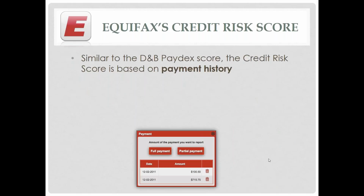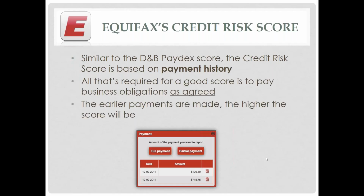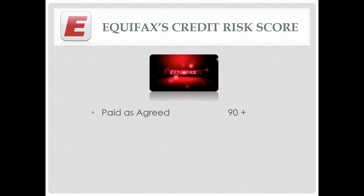Similar to D&B PAYDEX, the credit score is based on payment history. All that's required for a good score is to pay your bills as agreed. The earlier the payments are made, the higher the score will be. So far, we've seen the same common theme. Equifax and D&B's PAYDEX are completely driven by payment history. You pay your bills early or on time, you get a good score. Experian had 5 factors, but up to 85% of their score was based on payment history as well. So all 3 of them share this common theme: you pay your bills as agreed, you get a good score.